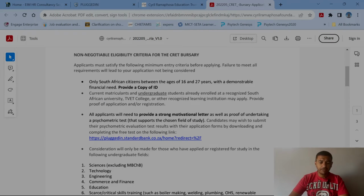It's only for South Africans between the ages of 16 and 27. Current matriculants and undergraduate students may apply. If you are already studying, you can apply for this, but you need to provide your proof of application for those who are matric now going to university next year, or for those who are studying already in university, you must provide your proof of registration as well as your academic results.